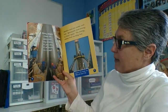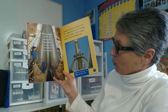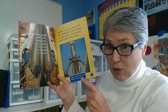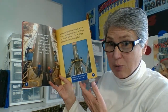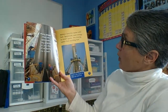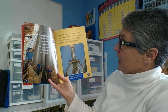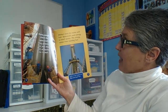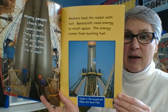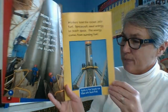Many people check the spacecraft. They practice the jobs they will do during the launch. Oh, that's that teamwork that we talked about, everyone working together in order to be able to have a successful launch. Workers load the rocket with fuel. Spacecraft need energy to reach space. The energy comes from the burning fuel. So there they are, getting it all ready in order to be able to launch.